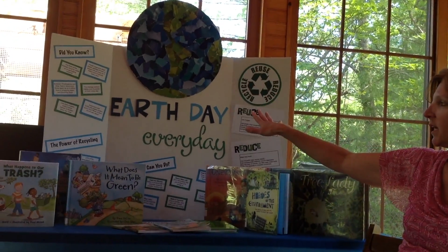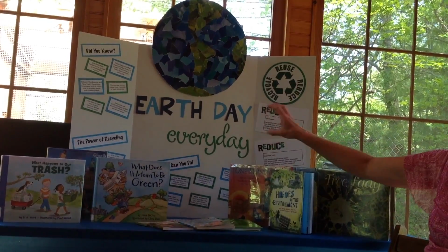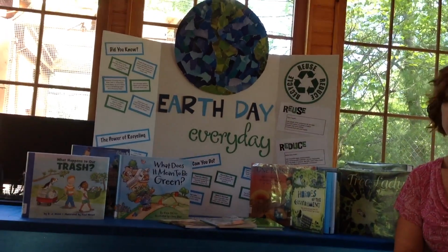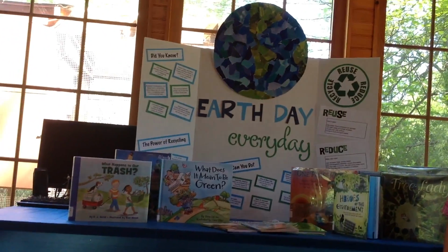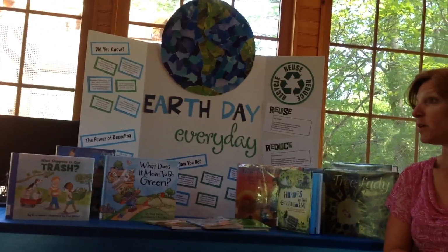I created a bulletin board to go behind my books that describe how Earth Day can happen every day. It gives a brief little section of facts, asking the students, did they know? Were they aware that 1/3 of the average dump is made up of packaging material? So those little tidbits can help students be aware of the environmental impacts that our trash and things have.